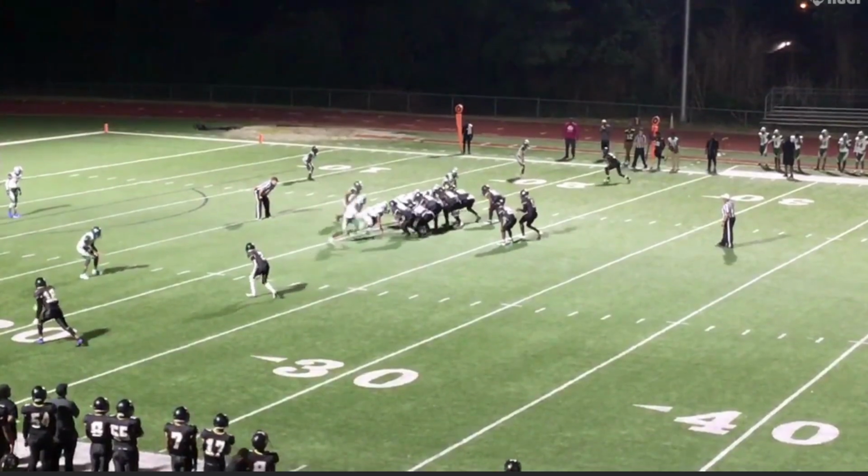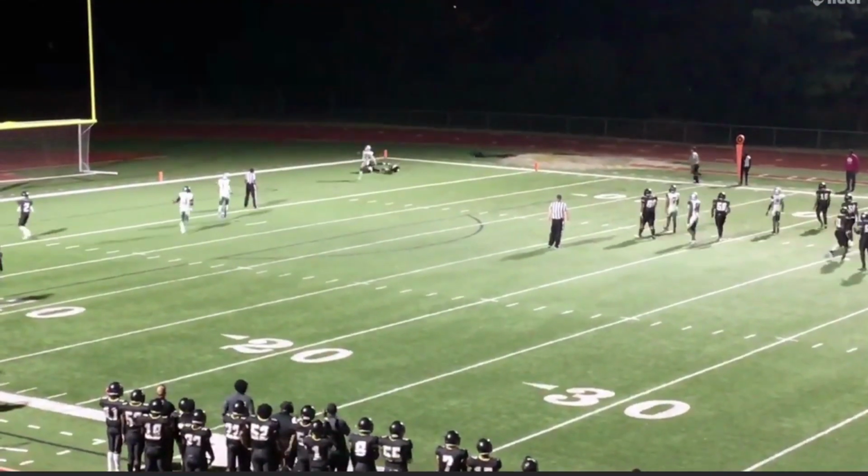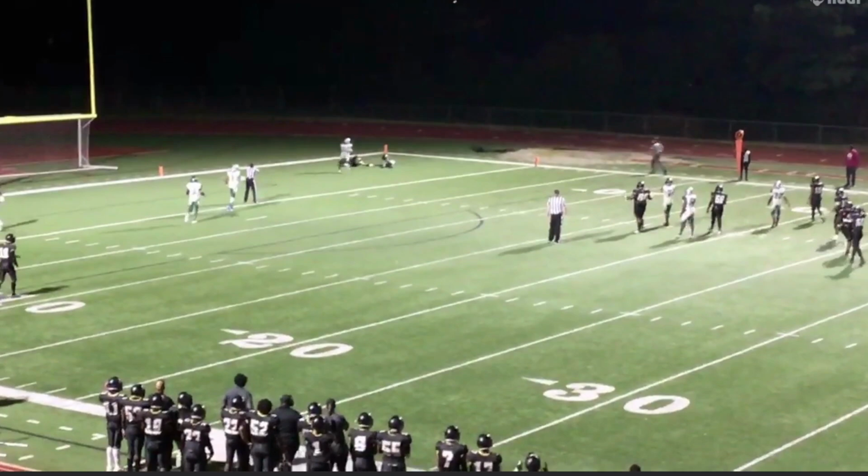It's impressive. Let's see it again in full speed, just so that you can see the way that he's able to make these plays. He's going to be a quarterback's dream, a coach's dream, a teammate's dream, period.